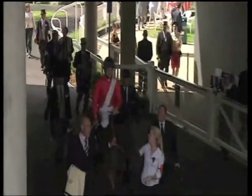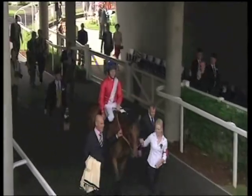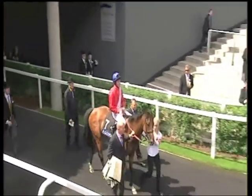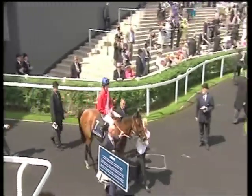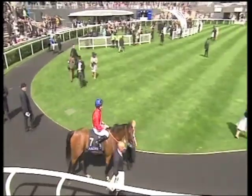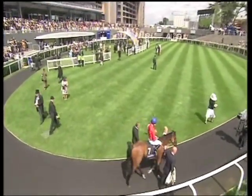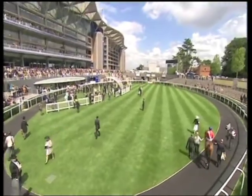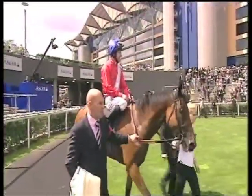And Jimmy Fortune followers will know well that he's got a good ride in the Royal Hunt Cup. Royal Oath he rides. That's blinkered for the first time, and John Gosden is again the man who will be legging him aboard there. So you never know. He might go away with four winners in total for the week after today.